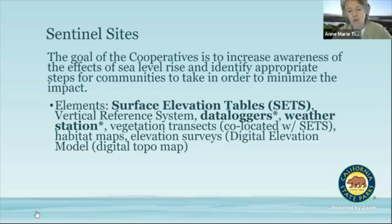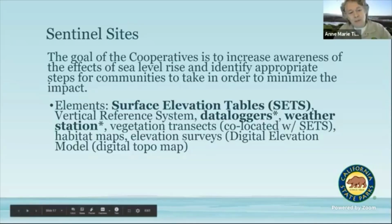So we do vegetation sampling a couple times a year. We are sampling what species are happening at what elevation in the marsh, because there's generally different species in the low marsh versus middle marsh and high marsh. Habitat maps, which we are doing with our geographic information system person, Monica Almeida. We have elevation surveys, a digital elevation model, like a digital topo map, with LiDAR, which is a way that we could do fine topo maps, which are topography maps of the marsh. Our marsh isn't very steep, and our tidal range isn't very big either, compared to some places like Alaska. But those are the elements of what's called the Sentinel Site program.